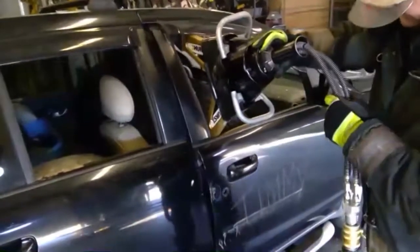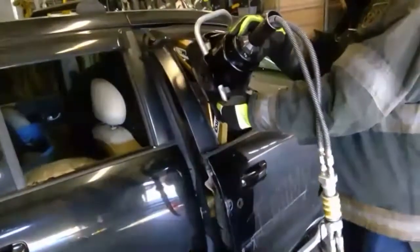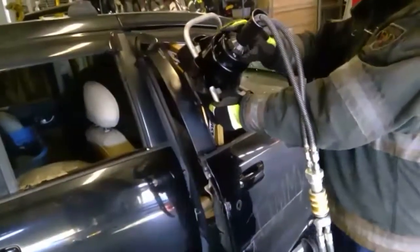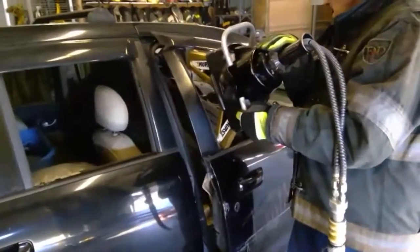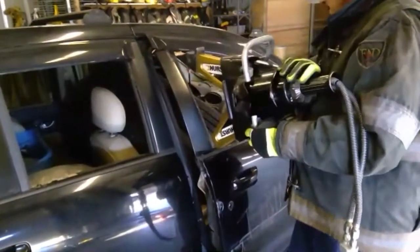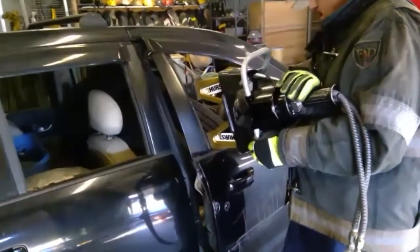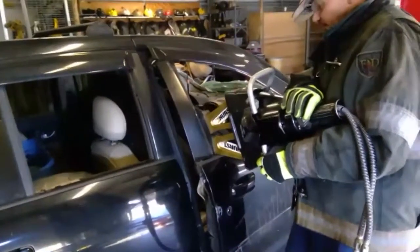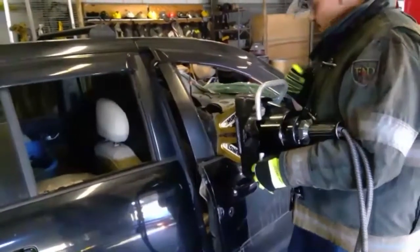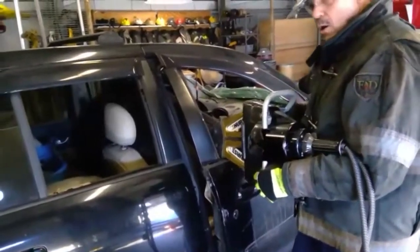Again, the inside panel to the outside panel. If you notice, because we did get a good bite, and if you have a good bite, you keep on going, you keep spreading. Once you rip material, that's when you stop and reposition. So Chief Becker has the door off here. We're going to go ahead and shut the door, close the door up, show you another technique.